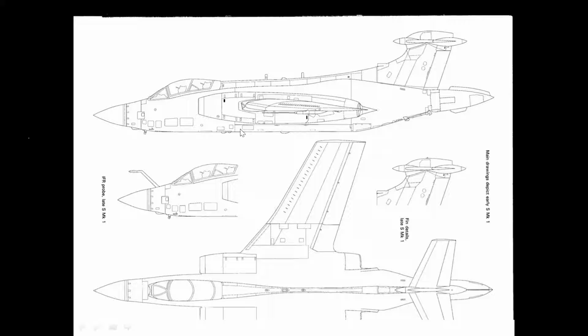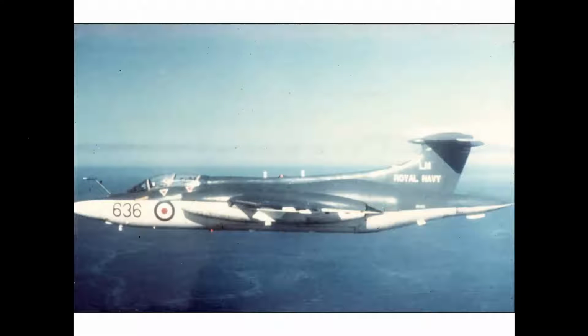There was a weapons bay with a rotating door, which the bombs were attached to, and this would rotate through 180 degrees in order to expose the weapons. And under the wings, there were four weapon pylons, which allowed extra stores to be carried. There's a photograph of a Mark I Buccaneer airborne from Lossiemouth.